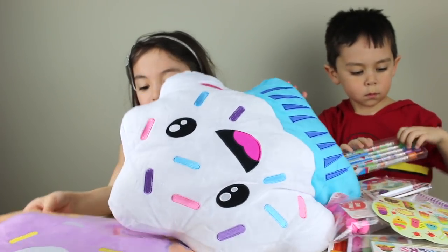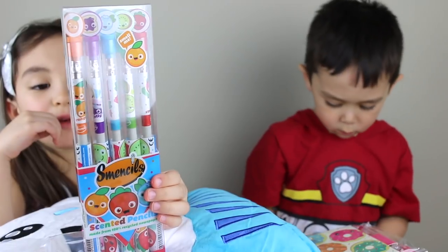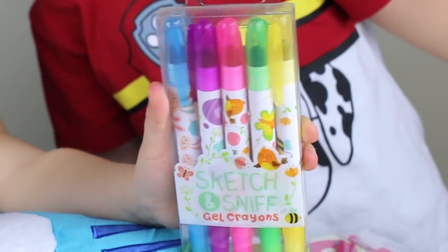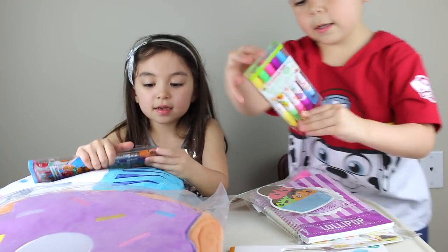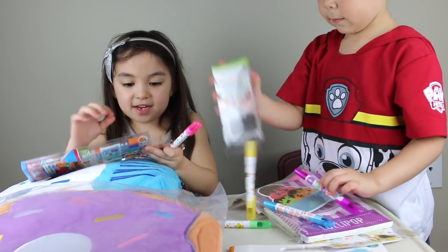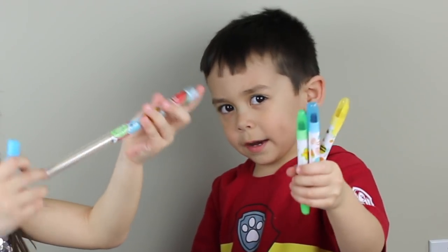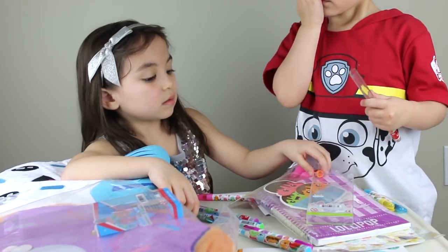Well, while we're waiting for it to get bigger, let's open up this donut backpack. And we will open these pencils. These are scented pencils. Let's have sketch and sniff gel crayons. I'm gonna use these a lot. Let's open this. Pink. Guys, it smells so good. These pencils and gel markers smell so good.